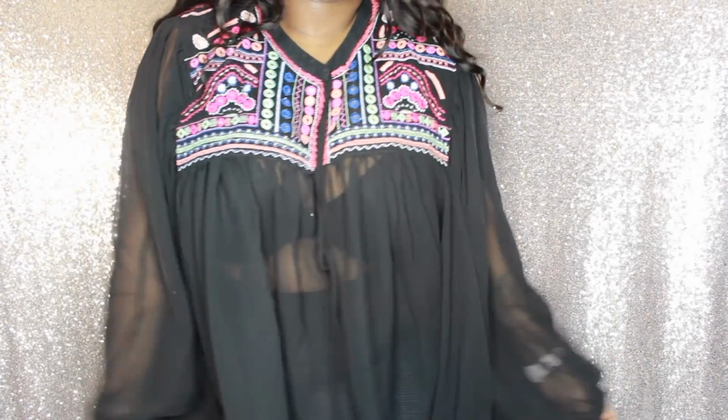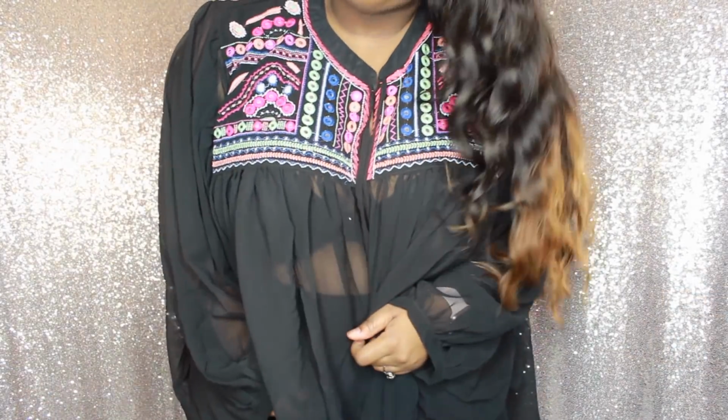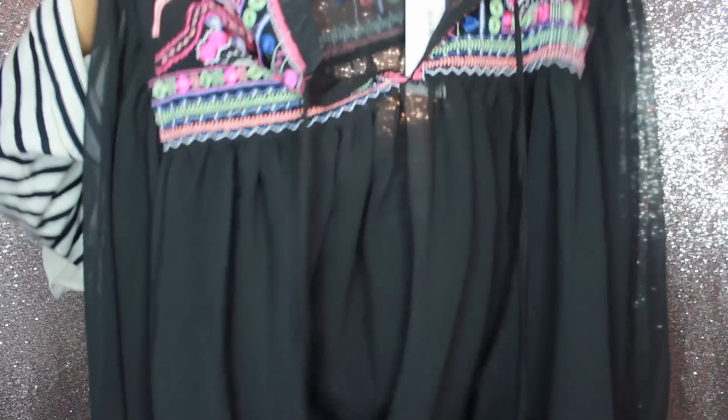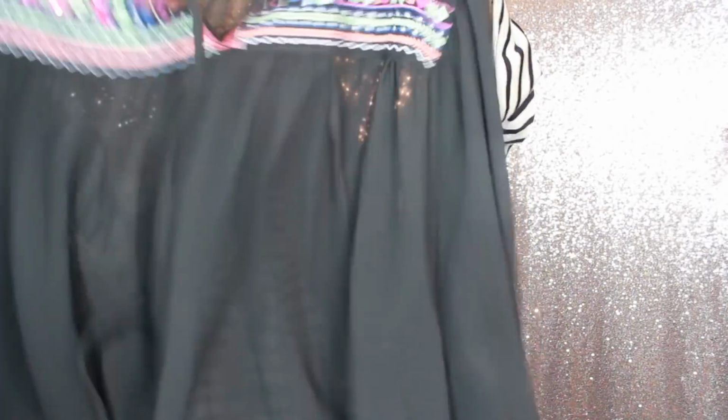it probably wouldn't fit my breast, but this part is literally over the breast, so it kind of fits like a pregnancy shirt. So nobody wants to look pregnant when they're not. So this is not a top that I would actually wear, but it does have that back sleeve, and it's super duper oversized.